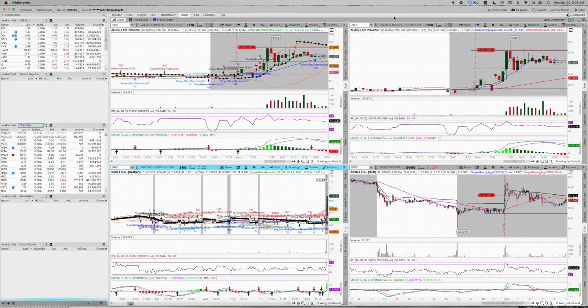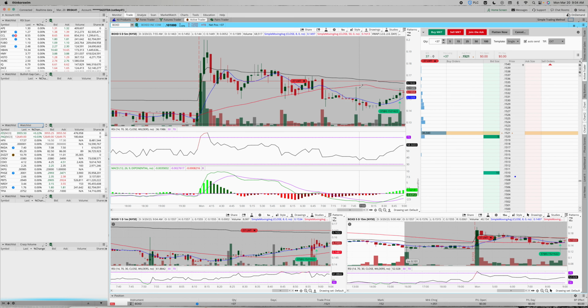ALLR has a 9 million share float. Box D has a 61 million share float. So, ALLR, 9 million share float. Box D, 62 million, we're going to say, share float. I'm green right now on Box D, but I wanted to move some more. I was green.